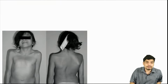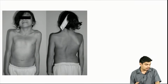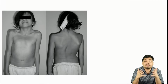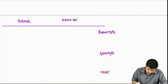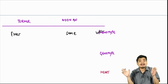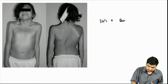Moving on towards the differences between Turner and Noonan. What is the difference between Turner and Noonan? So you have to understand that Turner and Noonan both have the same phenotype. If you look at them physically, phenotypically, they will be exactly the same. And what is this phenotype? I like to call this phenotype 3 Ws plus short stature.